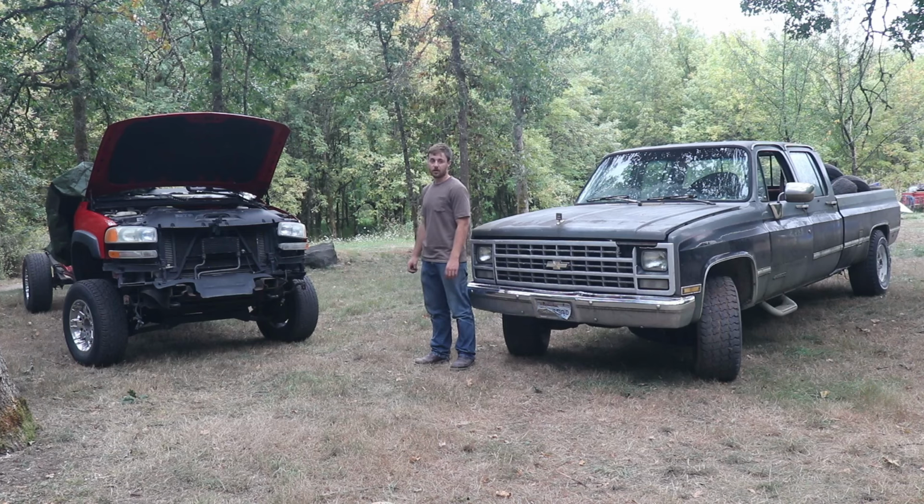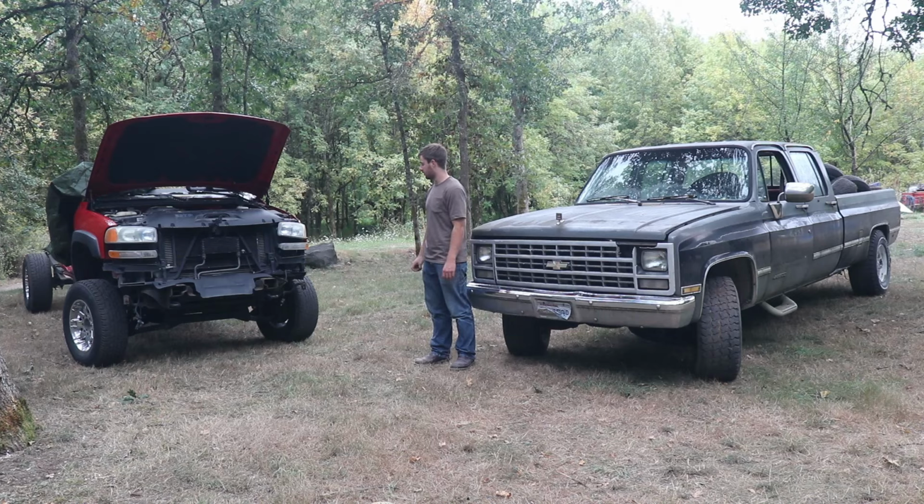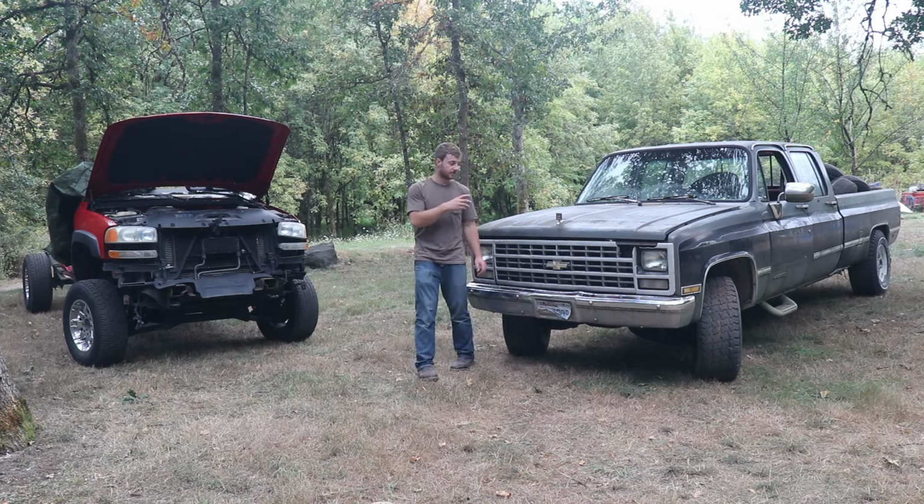I gotta get all new body mounts for this thing and probably fabricate my own body mounts on the frame of this truck to fit the crew cab. So it'll be a big project, but it'll be really cool. And I want to keep the inside of this.